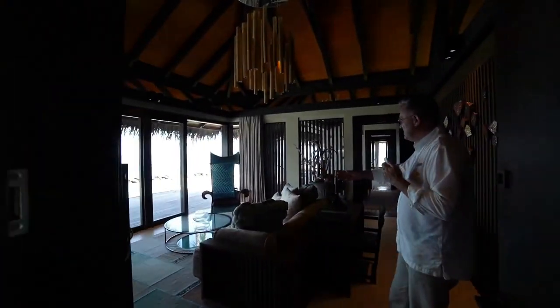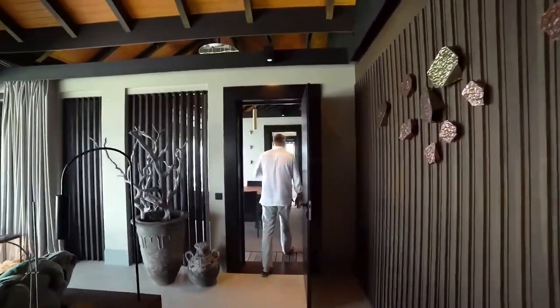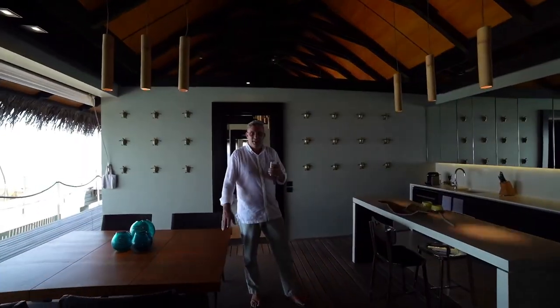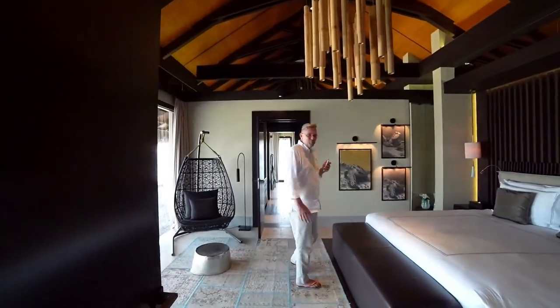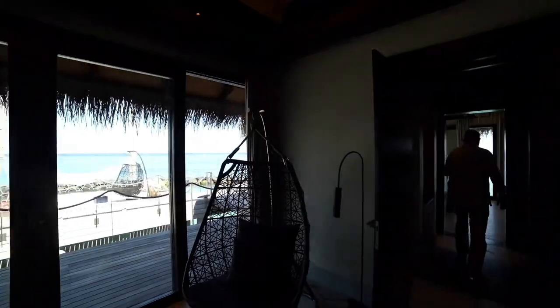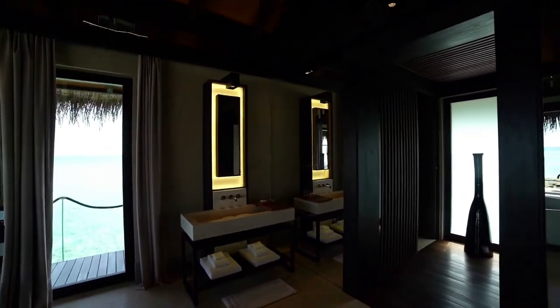So welcome to the residence. As you can see, very nice interior, beautiful furniture. You have an outdoor kitchen, which I really love. So you can have nice parties here, a lot of privacy. Beautiful bedroom. And a beautiful bathroom.